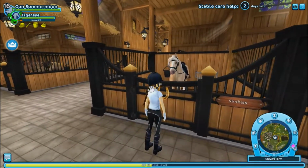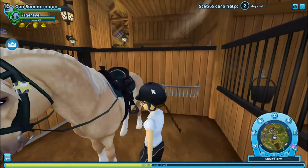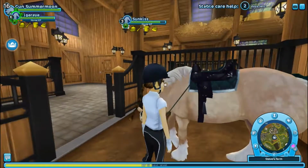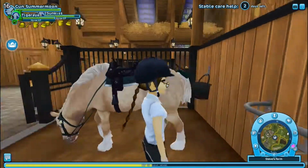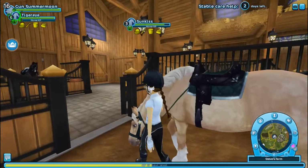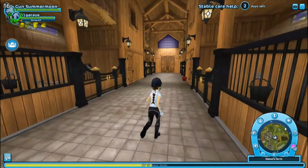Next we have Sunkiss. She's my Swedish horse, and I honestly got her just because of the color of her coat and the way you could style her mane and tail. I just really think that the tail looks so cute when it's short like that. And I love the green on her tack. I think it just brings out all the colors in her coat really nicely.